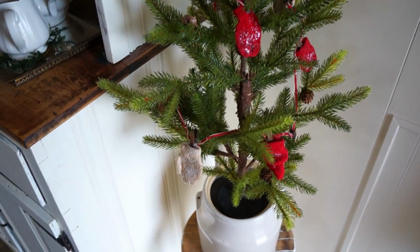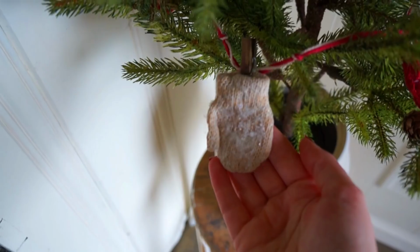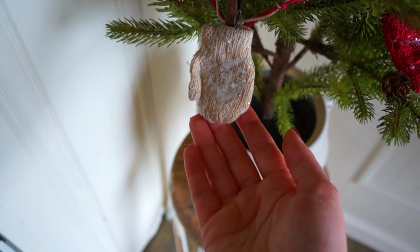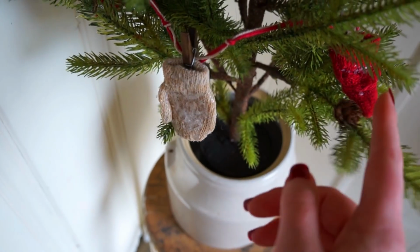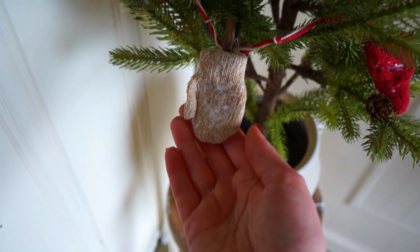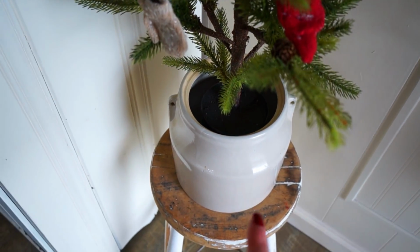And then I recently added this little mitten garland. I got this from an antique mall, and it's a little handmade mitten garland. There's some cream little mittens and then red ones, and I love how they have sparkly, glittery, like snow on them. I think they're so pretty, and I just have it down inside of this crock.